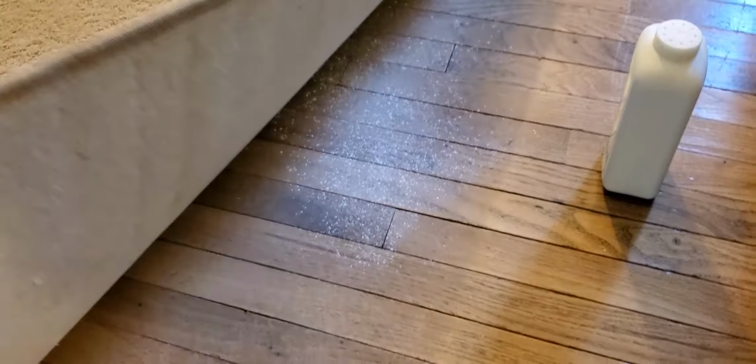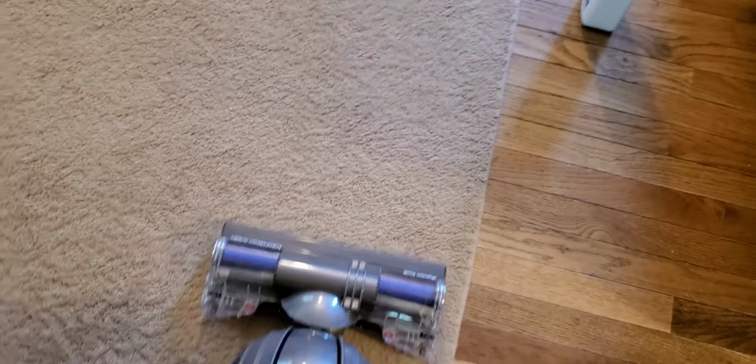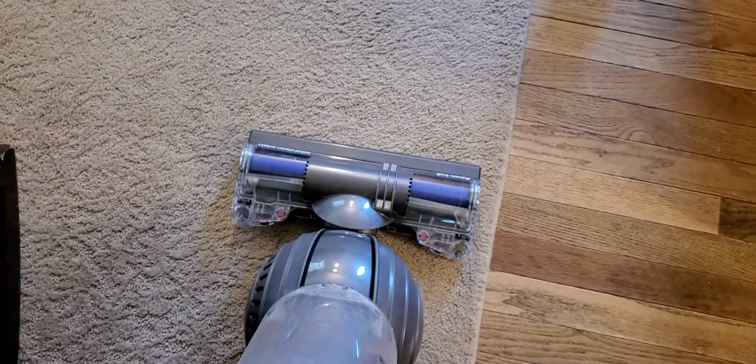So again, I'll pull this backwards and show you. The baby powder is still underneath, so it's primarily in that area right there. And talc is not something that you should be vacuuming up in any bagless vacuum, but I've been trying to see what this would do, so we're going to do one pass and see what it can accomplish. So you can hear the brush roll is definitely on.